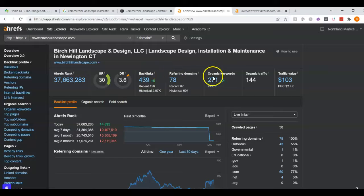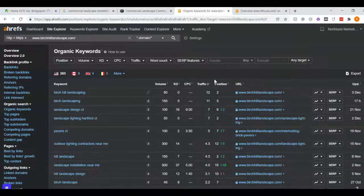Lastly, I want to talk about organic keywords. This is the bread and butter to SEO, as you know, and I wanted to go over what keywords they are targeting. So for example, landscape design CT. There's approximately 100 people who Google this a month. I know this isn't specifically commercial, but I'm sure we can find commercial ones as well.